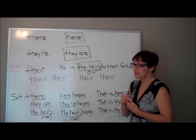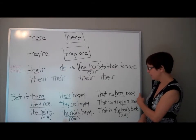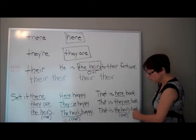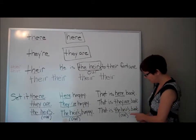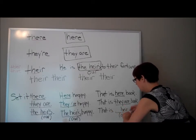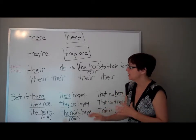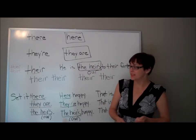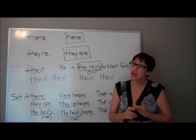They're happy. Last one. That is here book. Does it make sense? That is they are book. That is the heir's book. Probably. That is our book. Definitely. That is the correct spelling down there for sure. And so when you're talking about a context, this is how you kind of figure out the context. And of course, I'm sure your teacher and your classmates can all help you with this. And if it seems a little confusing, don't forget to practice it using your spelling cards or your spelling notebook, whatever you use.